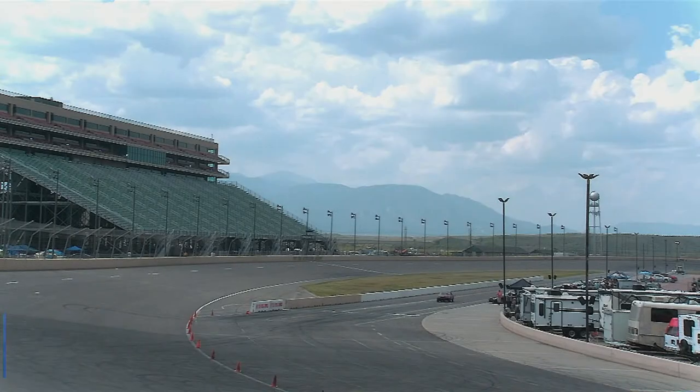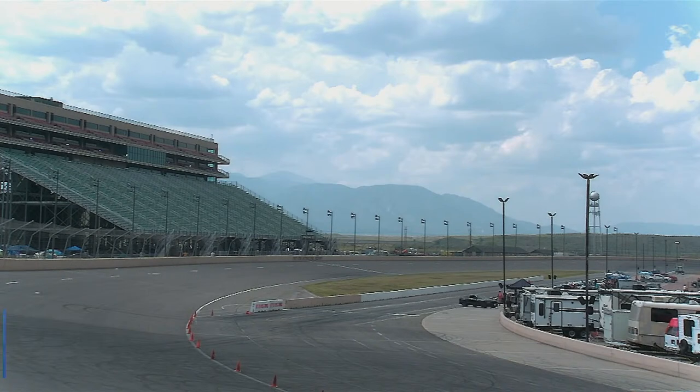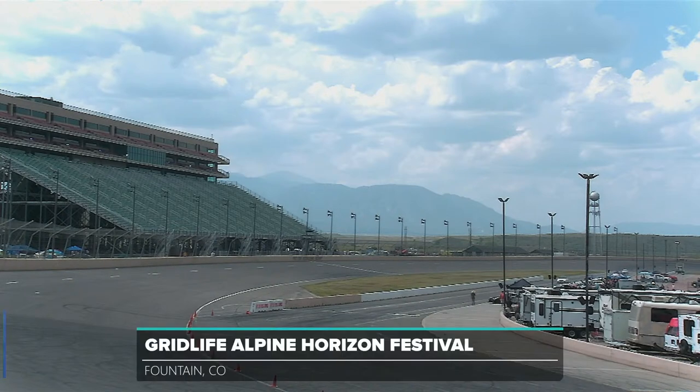We're a mile high and an hour south of Denver for GRIDLIFE's Alpine Horizon Festival. Thousands of people have traversed the country from all corners to Pikes Peak International Raceway, a 1.3-mile, 9-turn roval that holds our competition this weekend. Time Attack hosts some of the craziest, fastest builds out there, alongside home-built speed machines trying to maximize a chassis. My name's Kyle Heyer, alongside Adam Nielsen, for our third Time Attack session of the day.